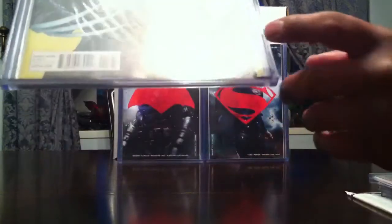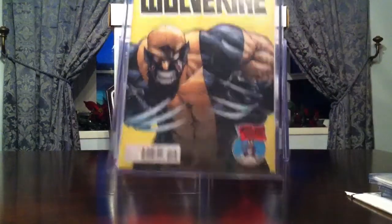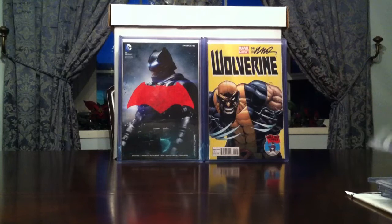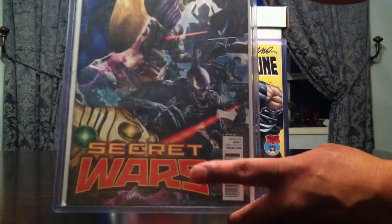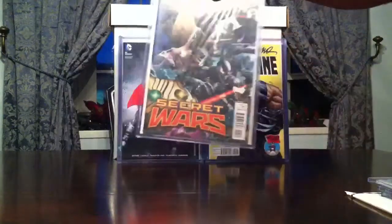Here is a Mile High Comics exclusive by cover artist Humberto Ramos, signed by Humberto Ramos. I got this directly from him. Here is GameStop exclusive, still polybagged, Secret Wars number one, with Greg Horn art on the cover. Beautiful cover.